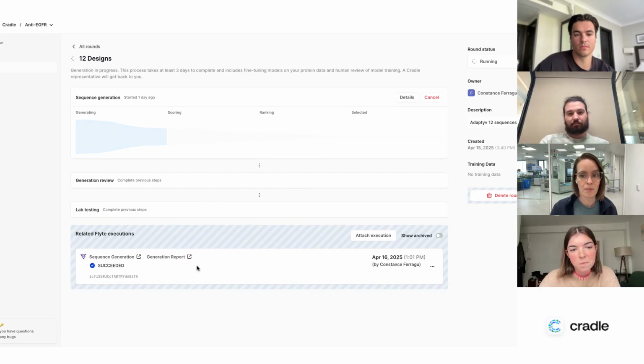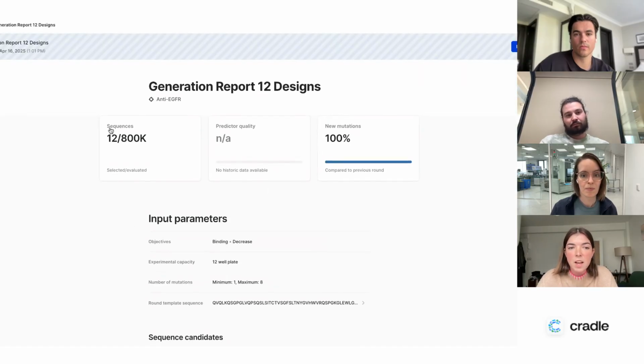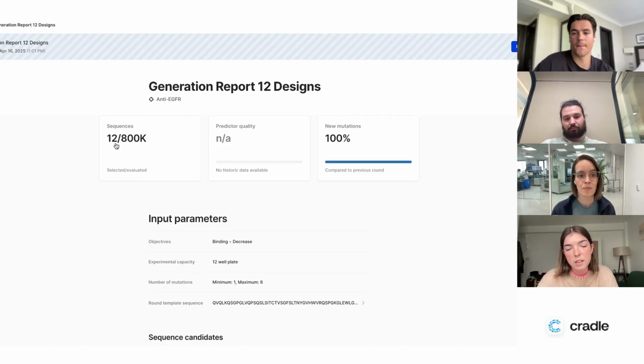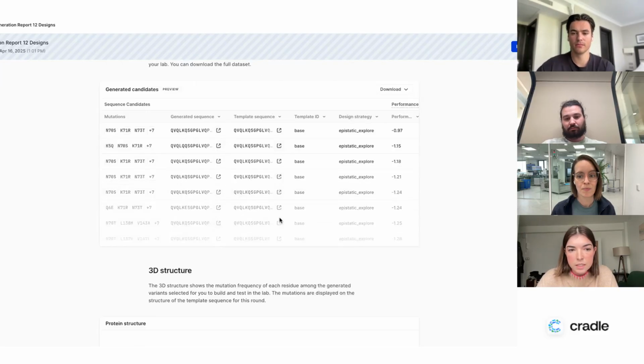So once generation is done, you get a nice generation report. This is the generation report for the 12 sequences that we tested in total towards the end. So we originally generated 10 and then we generated 2 additional ones. So here you can see that 12 sequences were chosen out of 800,000 that were screened. We get other stats about this.